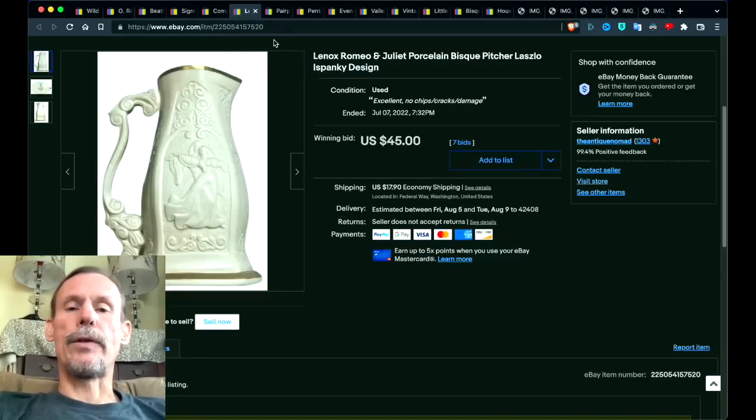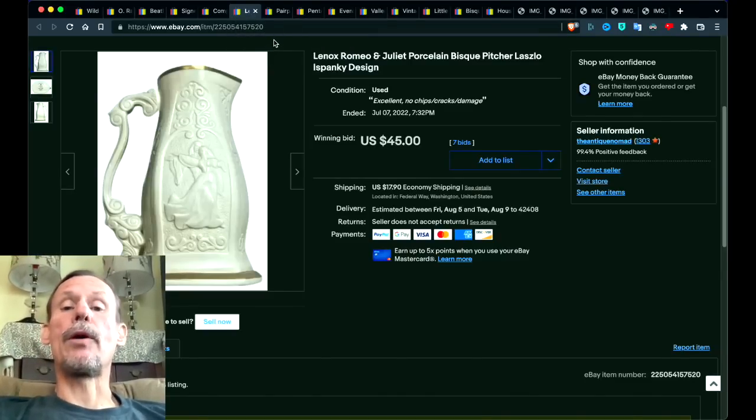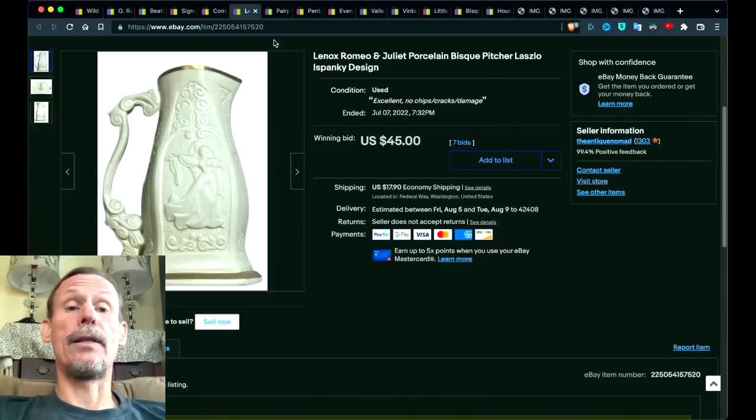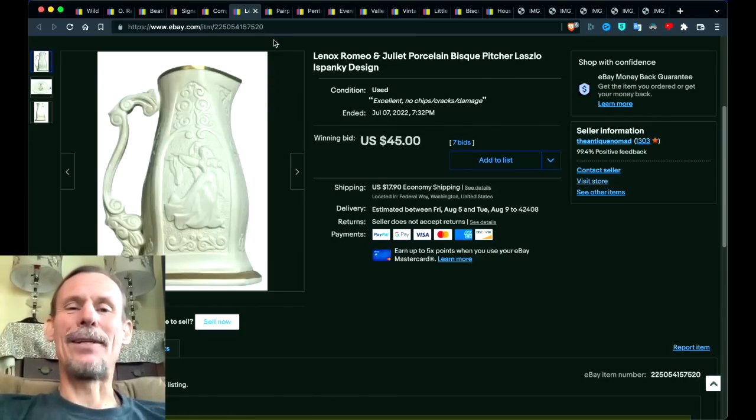This I was really pleased with. It got 7 bids. It's the Lenox Romeo and Juliet porcelain bisque pitcher, and the design is by Laszlo Ispanki, who was a Hungarian refugee who ended up being hired by Boleslav Cybis and then by the Lenox Company and others to make porcelain bisque. He was quite a good artist. He is no longer with us. I think $45 is a good price to get for one of these now. I think in the long run that they will go for more, but I was very pleased in this day and age to get the price that we did for it.